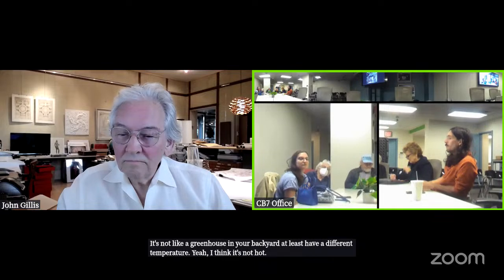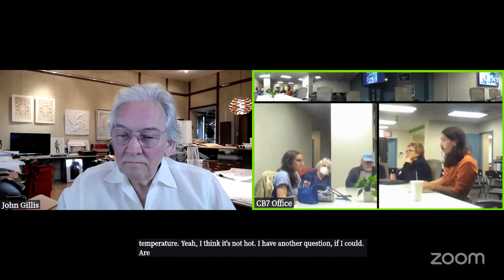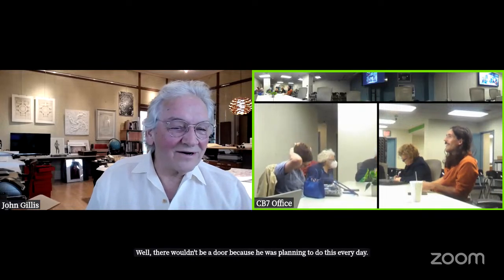I have another question if I could. Are any of the glass panes operable? Yes, they are. Is there a door? Well, there wouldn't be a door. So there are 6 operable windows, 6 hopper windows, awning windows. Can you show us where they are on your rendering? Yeah, here's one, and here's one, and up here, so there are 3 high ones and 3 low. We can't see. Can you share your screen again? Oh, you lost the share. Oh, okay, sorry.